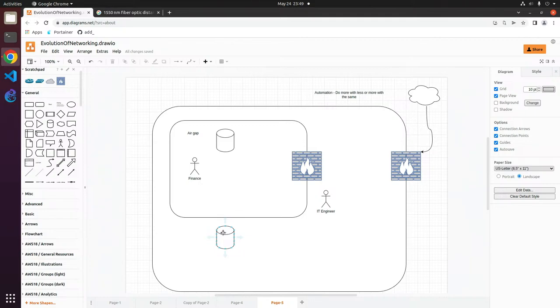So if we were to expose this storage to our finance people, that would reduce some of the storage maybe, but we don't want to expose this storage to these people. So we can't take this storage and move it out here and consolidate out here. And if we consolidate this into here, then that means there's more traffic crossing this firewall, which increases the threat and increases the risk of compromise. So what do we do? How do we solve this problem?